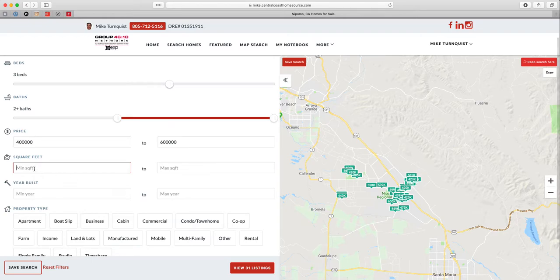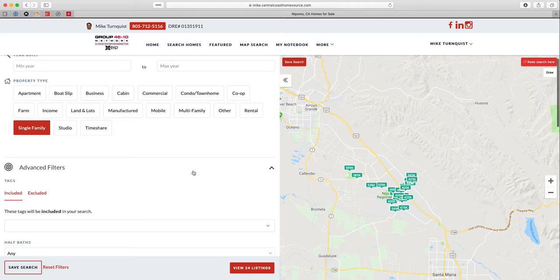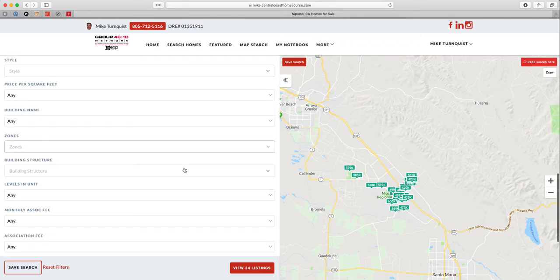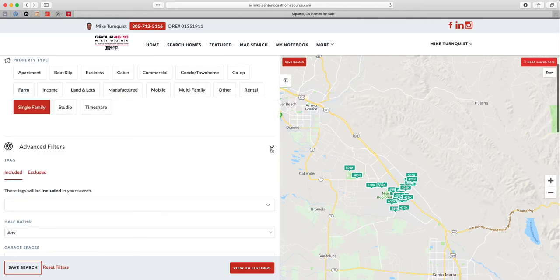We can go by square footage, year built, single family, condos, you name it, it's all going to be here. And we have some really advanced filters here where we can really tie down and focus the search, okay? That's going to be in the advanced filters tab.